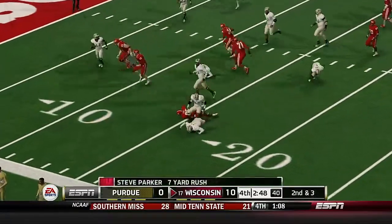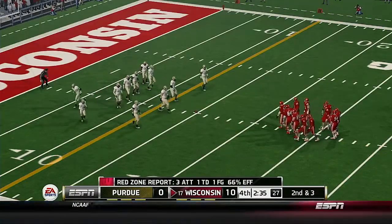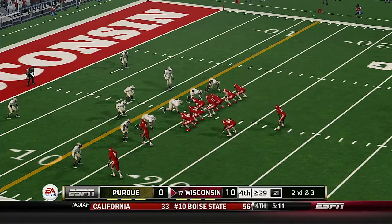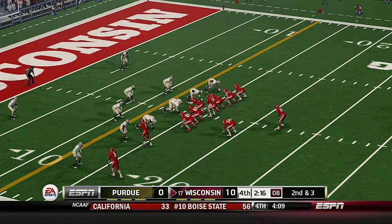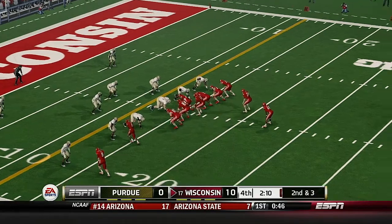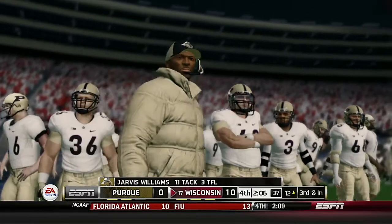Here's a handoff, left side. Runs outside for a nice gain. That'll bring up second and three. Tackled at the 12-yard line. Parker gets 3 yards on the carry. Purdue's going to use their first timeout of the half here.